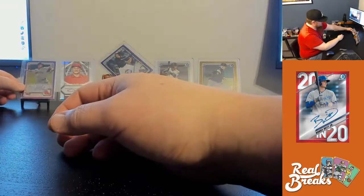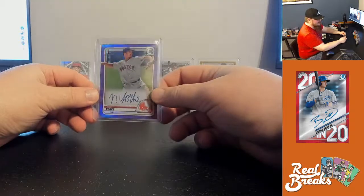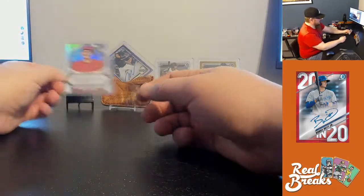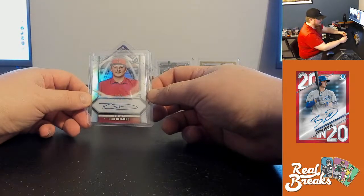Showcase time. Let's check it out on the left side. Got a Nick Yorke out of 250 going to the Red Sox. Red Sox to Paul Hosmer. Keep going on the left side. We got a Reed Detmers, 61 out of 99 going to the Angels and Luke Chapman.